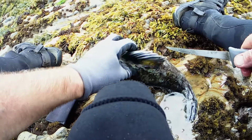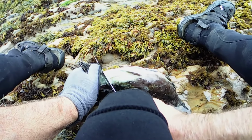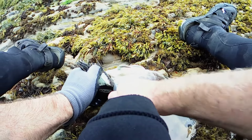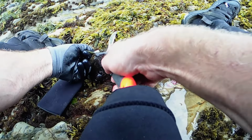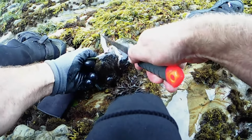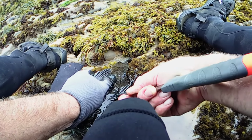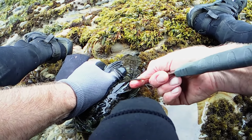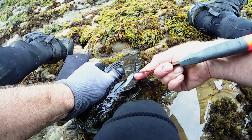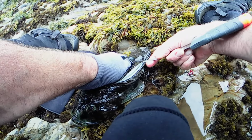No expert, but I have learned that the most important cut here, for me, is right behind that fin right there. And you want to cut it at a nice angle towards that gill right there, and then follow that in towards the head, because that's where most of your meat is. Two-thirds of the meat on a rockfish is above the spine, and two-thirds of that is towards the head right there. And then I like to kind of unzip the skin there with just a little tip of my knife.